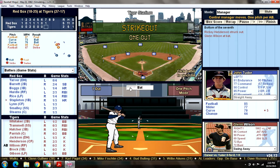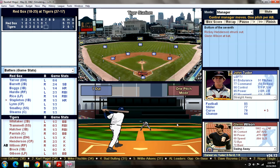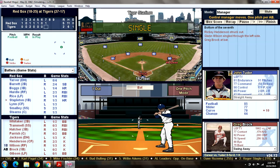One down now for Glenn Wilson. He's 0 for 2. He always hits lefties so well. There we go. Can't do it when we need it, but he'll maybe get a rally started here with a base hit. Now we have Brock due up.